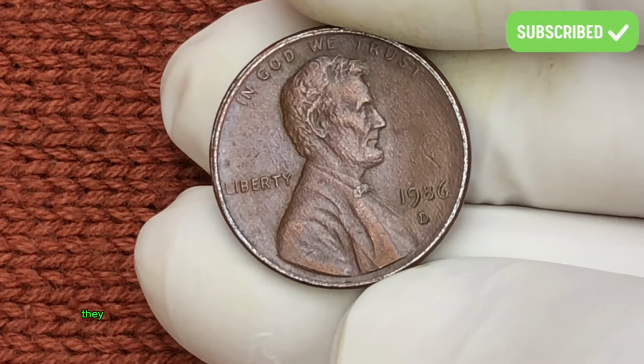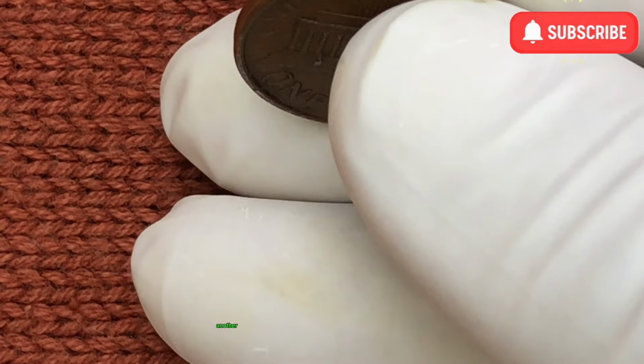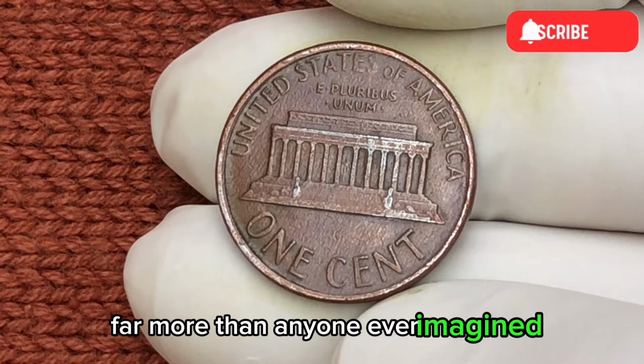Second rare coin. They say finding one rare coin is a once-in-a-lifetime event. But what if there's a second one? Another hidden treasure. Another piece of pocket change that could be worth far, far more than anyone ever imagined.